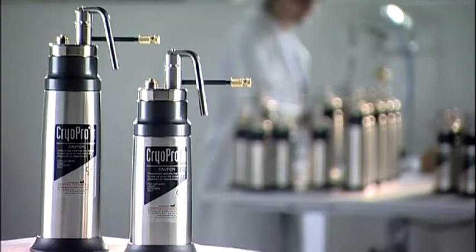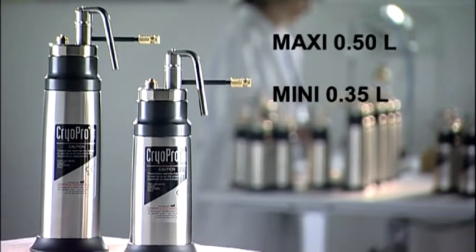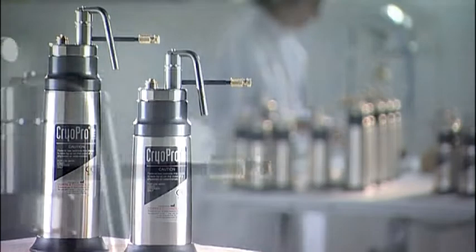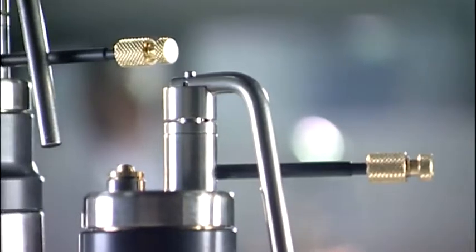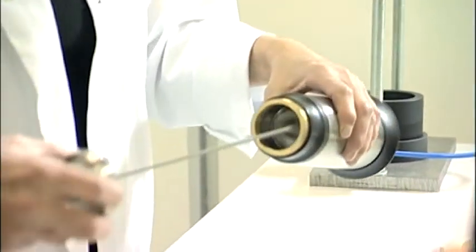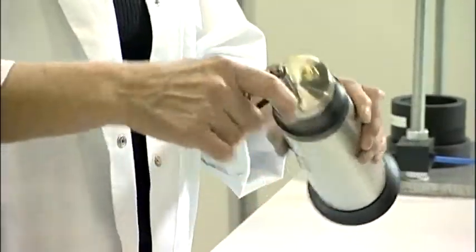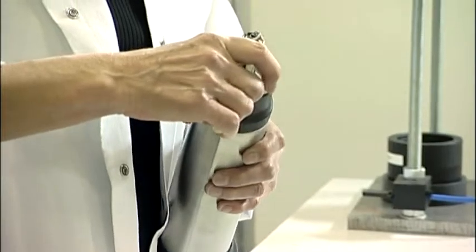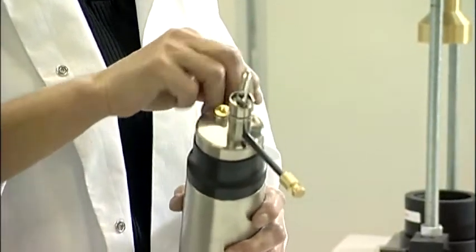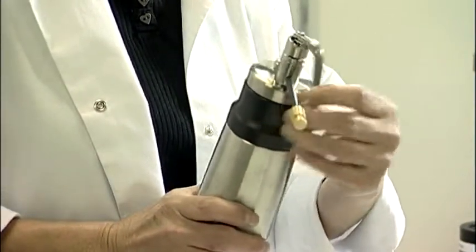The CryoPro is available in two sizes, the Mini holding 0.35 of a litre and the Maxi holding half a litre. Apart from liquid nitrogen capacity, the two units are identical. The CryoPro unit consists of a super insulated stainless steel thermos bottle equipped with a special liquid releasing valve system. The valve is operated by a trigger which may easily be adjusted to right or left hand operation.